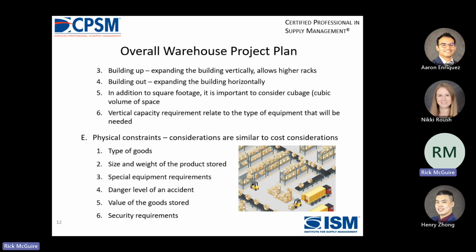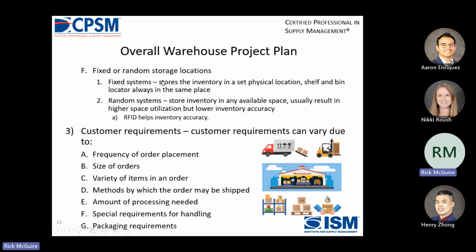In addition to square footage, it's important to consider cubic volume of space since you can go up. And vertical capacity requirements relate to the type of equipment that will be needed. Again, if you're going to go up high, you're going to need specialized forklifts. Physical constraints are similar to the cost considerations: type of good, size and weight, special equipment requirements, danger level, value, security, etc. And then what are you going to use in your warehouse? You're going to use fixed or random systems.